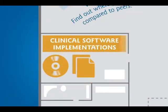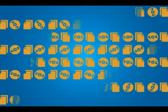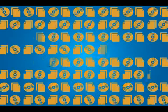Reporting on clinical software implementations is the backbone of your organization's MRAM score. It identifies how equipped you are to capture and utilize clinical data and how you compare to your peers. Our reports can help you understand how effective your operational expenses and FTE resources are when it comes to managing your systems.